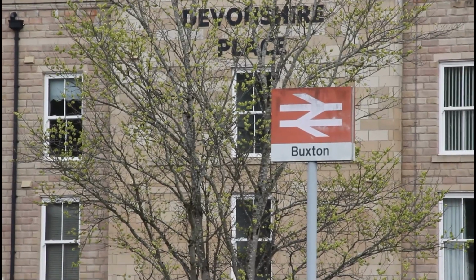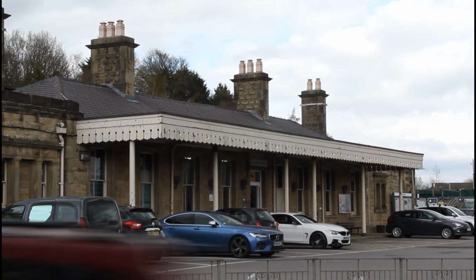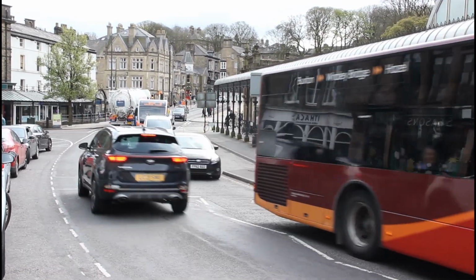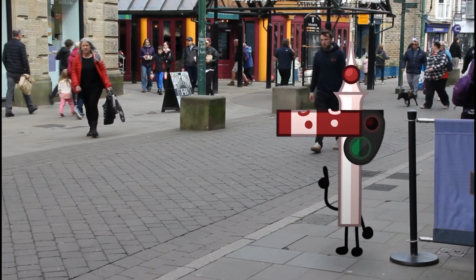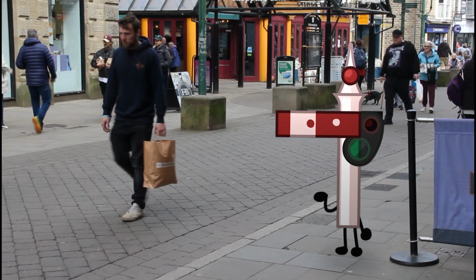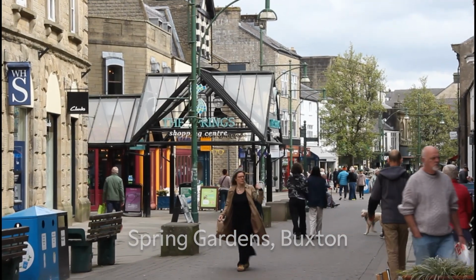Buxton is one of the largest towns in the Peak District and is a popular destination for tourists looking to explore the peaks. Buxton is the UK's highest market town at around 300 metres above sea level. This also means it's cold most of the time here, so if you do visit, I would recommend bringing a coat. Buxton has many things to see and do.